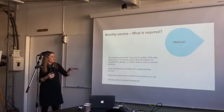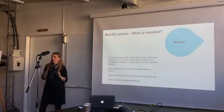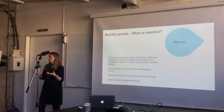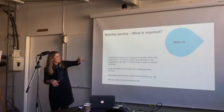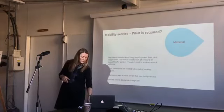And vehicles need to be placed strategically, meaning that having reserved parking spaces is a very good thing in workspaces where parking is a problem. So that creates a sort of benefit, but also the parking spaces being visible, kind of obviously, so that you remember and see the Twizy and connect to it. So this material aspect goes both with the vehicle and with the service.